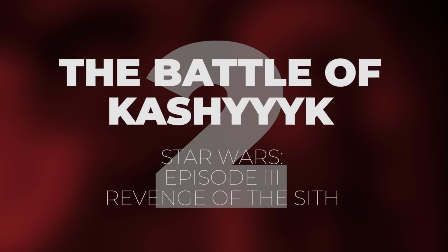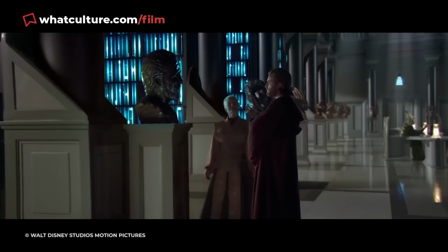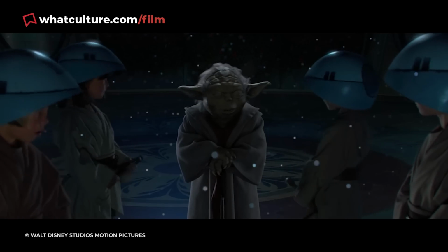Number 2. The Battle of Kashyyyk, Revenge of the Sith, Episode 3. There's no doubt that CGI has come a long way since George Lucas released the prequels, but if we're merely going to include sequences based on how they live up to the CGI of today, then we'd be doing a disservice to some truly memorable moments of Star Wars.